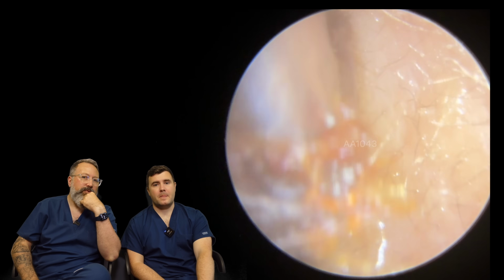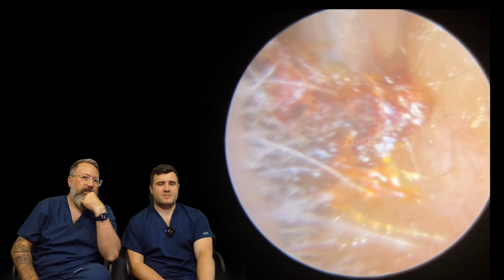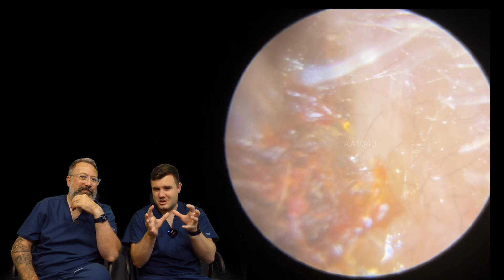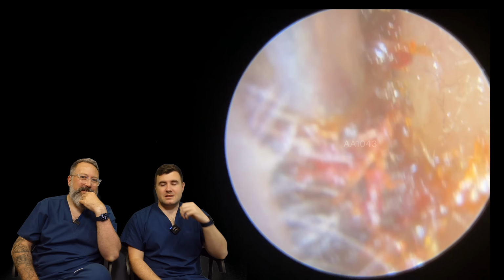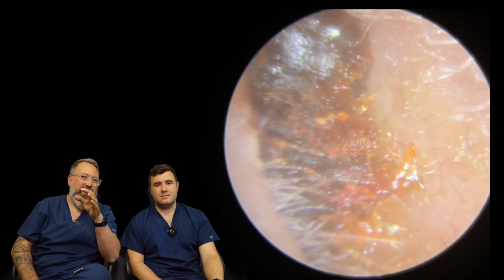We get it to the outer portion of the ear canal here. Oh, a little bit of a wiggle. Oh, that's a massive relief when you see the big plug coming loose like that, especially when it's so thick and sticky like it is now. It's a beastie, isn't it? When it comes, it's so hard to pull these ones out.